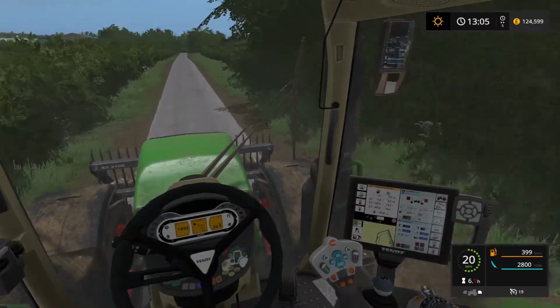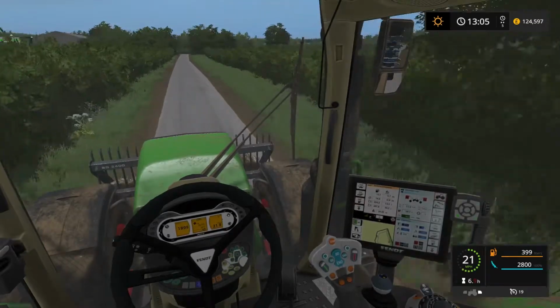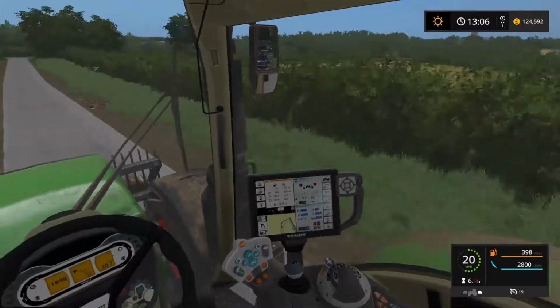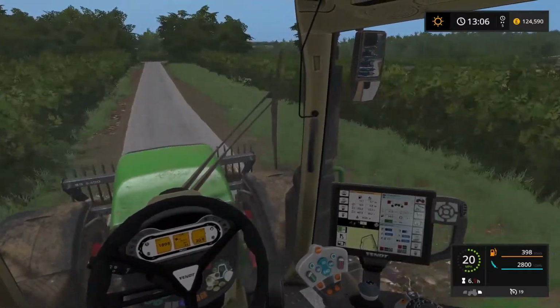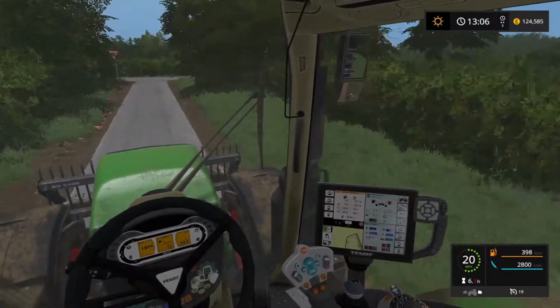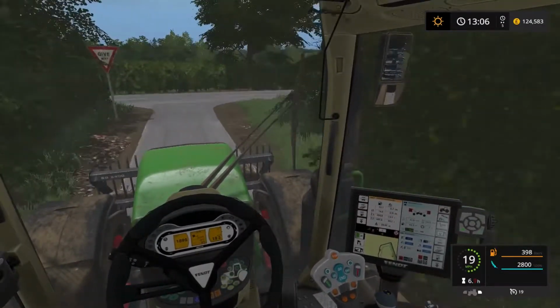And then this is the field we're going to be in here. It was canola last year, and now we're going to go back in and pop in some winter wheat into here, get that established. Not a big field in particular, about 15 acres, and with this drill it won't take too long to get covered at all.